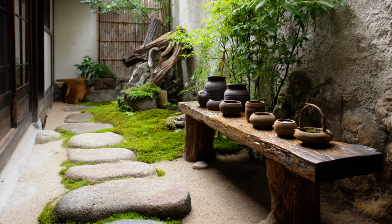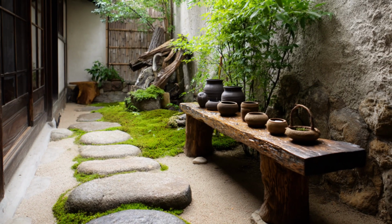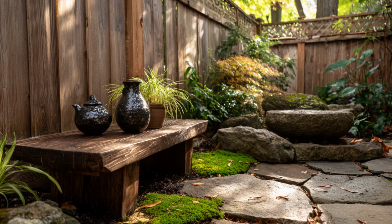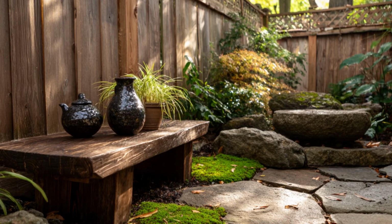In Wabi Sabi gardens, we learn that nothing lasts, nothing is finished, and nothing is perfect, and that is precisely where peace lives. These spaces teach us to see the extraordinary in the weathered, the sacred in the simple, the complete in the incomplete.